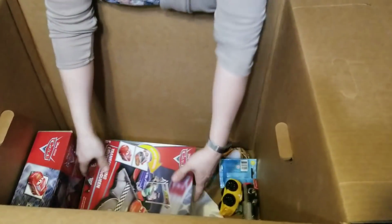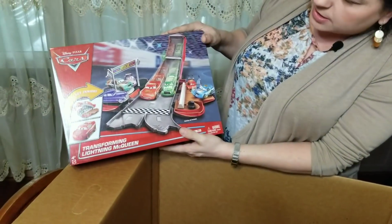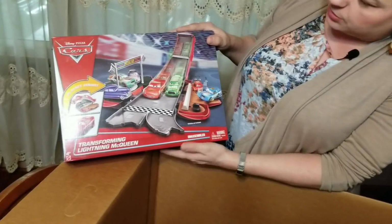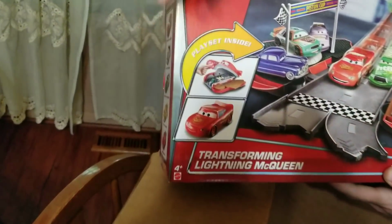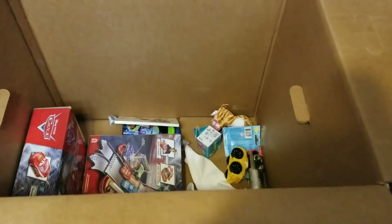So, alrighty, we've got cars. I read on the title that there was cars. These are totally sealed. Transforming Lightning McQueen. It's unassembled, so you have to put the track together. If you want to zoom in on the picture here, it looks like Lightning McQueen transforms. So it's his car case, and then he transforms into different things, so like you can store stuff.